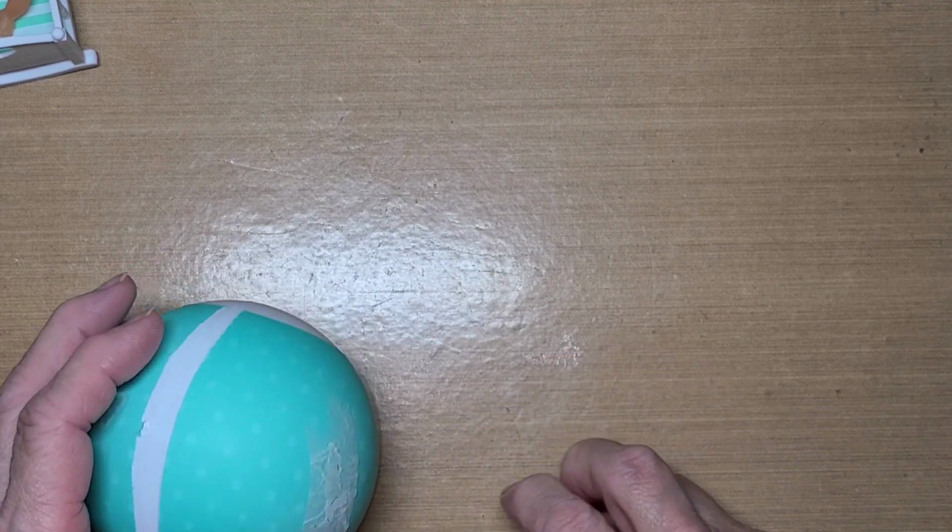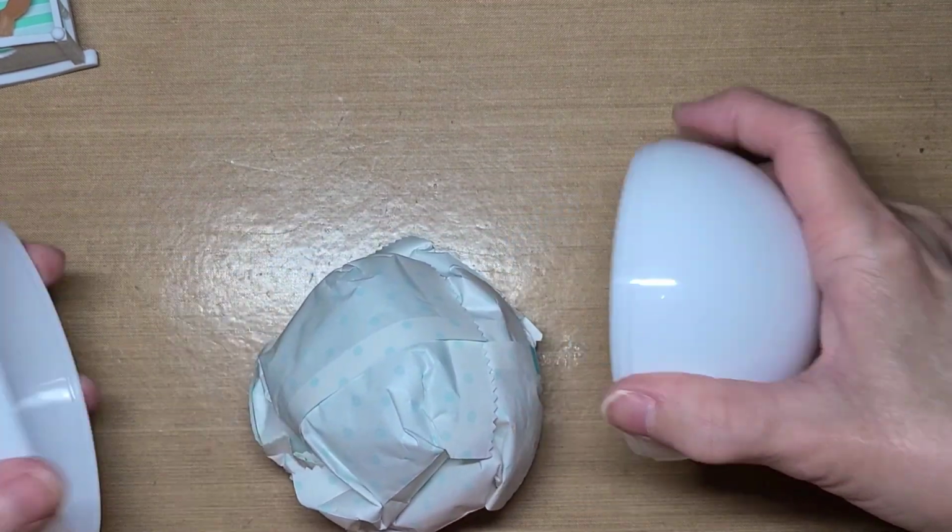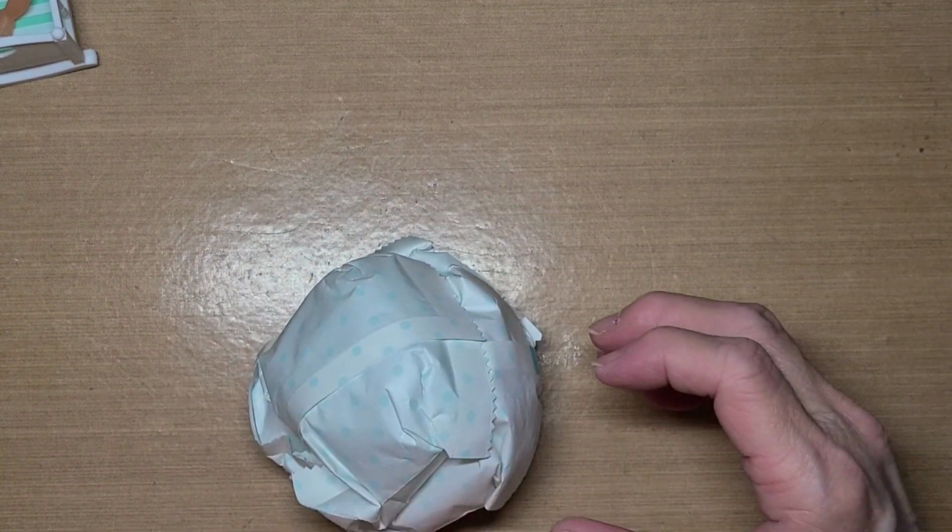There we go. No, you tore where you weren't supposed to. Come on. Well, it's determined not to go all the way down without breaking. There we go. We got that. Now, let's hope for the best.